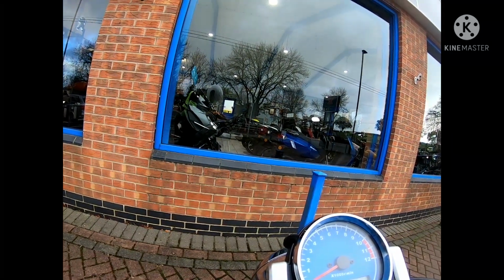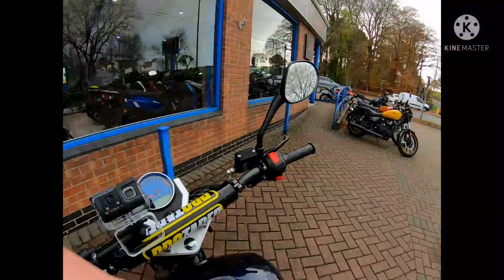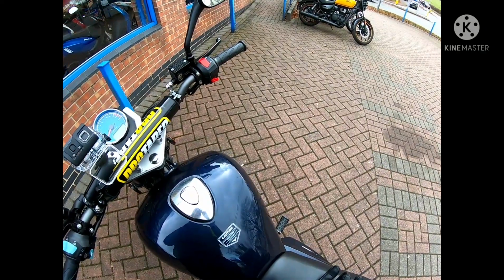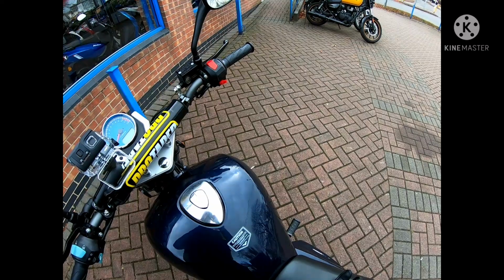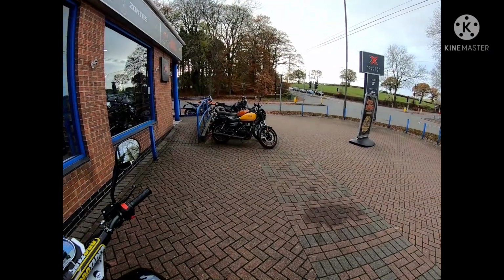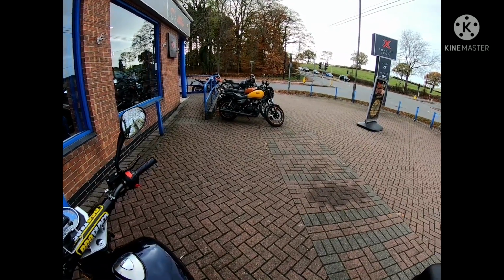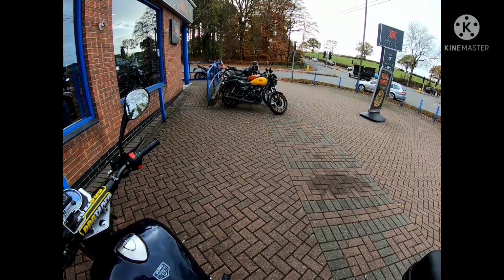Trying to get the GoPro out of the camera stand is a bit fiddly. There we go. Still recording. So I'm here at Smalley Cross and I've come to look at that bike there, the Royal Enfield. So I've chucked a new battery in the camera and I'll have a look.